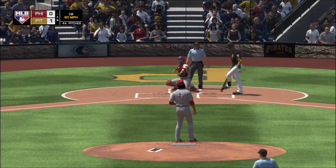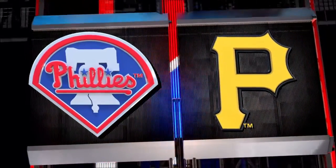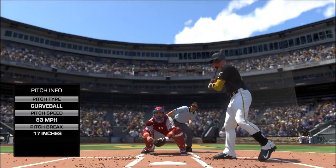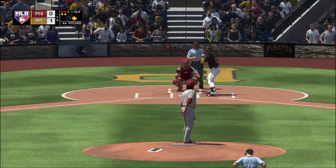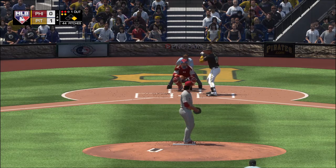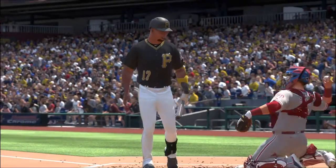Outside and low that time. Now it's 2 balls and 2 strikes. Well, that's what you want from your curveball on 1 and 2. You start it in the zone and let it break out of the zone where it can't be punished. Didn't get him to go after it, but the execution was nice. He's set. Here's the 2-2. Swing and a miss on the changeup, and there are 2 gone.